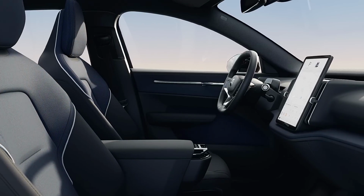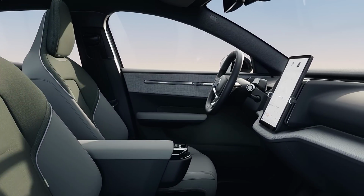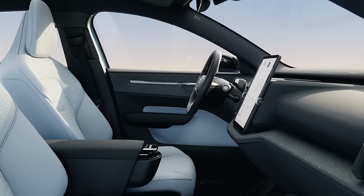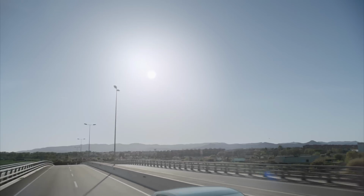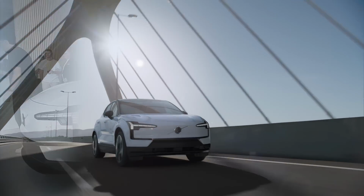When the EX30 does show up on dealer lots in the US, it will not qualify for the federal tax credit because it's made in China. However, because of a loophole in the new EV tax credit rules, customers that lease the EX30 are expected to be able to have the tax credit applied to the lease as a capital cost reduction.